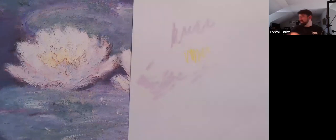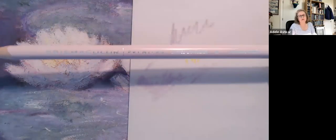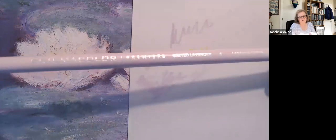I'll keep the yellow. I think the yellow can be mixed. What color was that? Was that a color pencil? Yeah, it was lavender. Lavender, grade lavender.